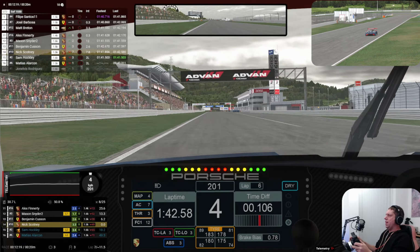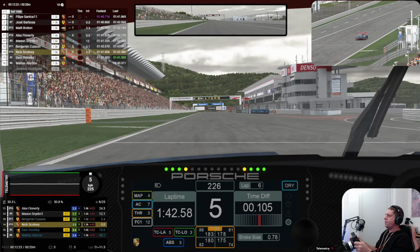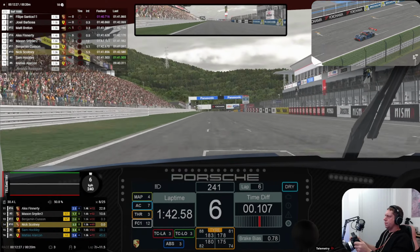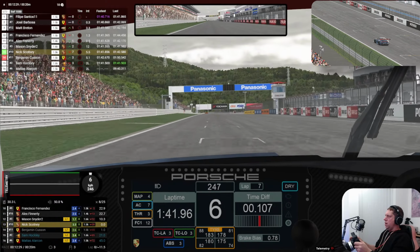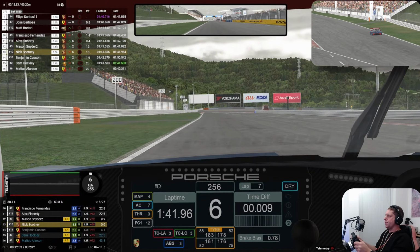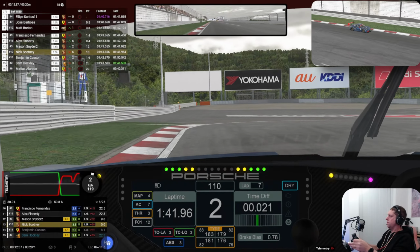Benjamin's had an accident. He looks like he's going in the pits. So Cousin in front is pitting. Back up to P13, looking all right here. Keep your concentration, nice and smooth. P13. Your lap time was 1:42.00.